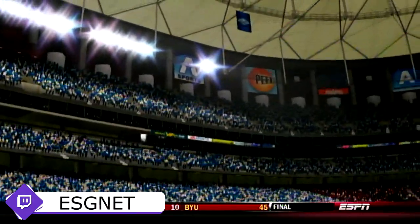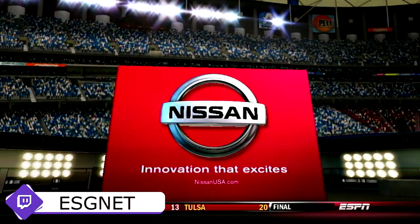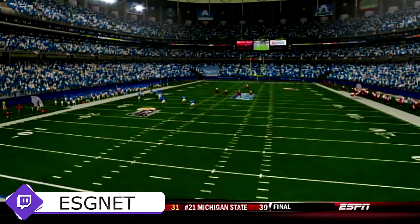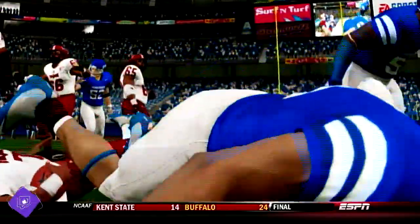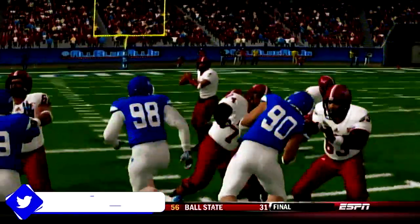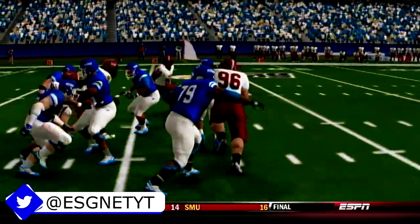We've played 30 minutes. Glad to have you with us on the EA Sports NCAA Football 14 halftime show presented by Nissan. David Pollack and I here in the studio to break down everything that just happened in your game. Georgia State's got the edge at the half, and why not?